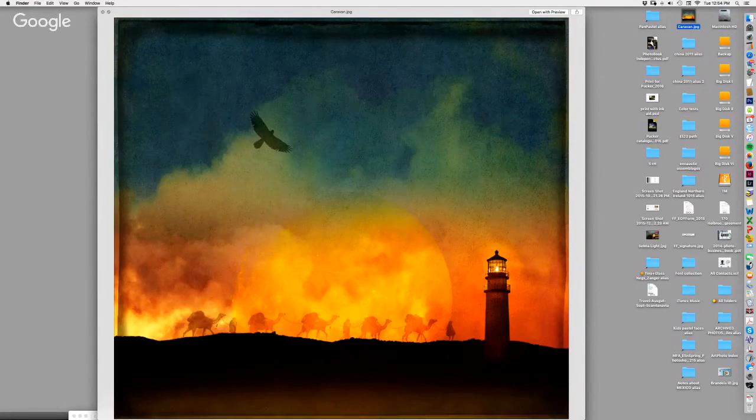I love the color in that one. This one is very, very poorly titled. I just call it Caravan because that works for me, because I have no imagination. So this is called Caravan. The lighthouse was shot in September on Cape Cod. It's the Highland Lighthouse. The camels actually were from an old photograph, I think from the late 19th century, that I got a hold of and scanned. And the rest of it is just painted.